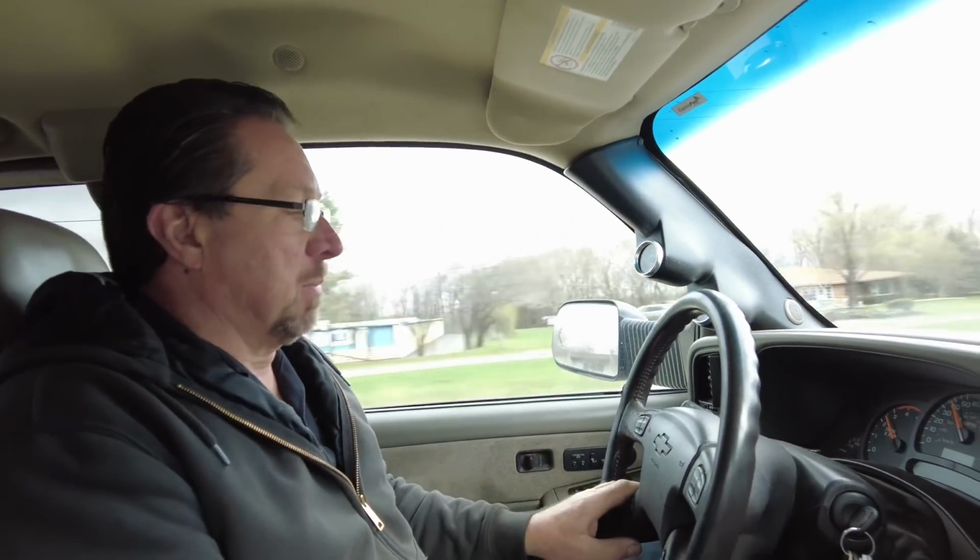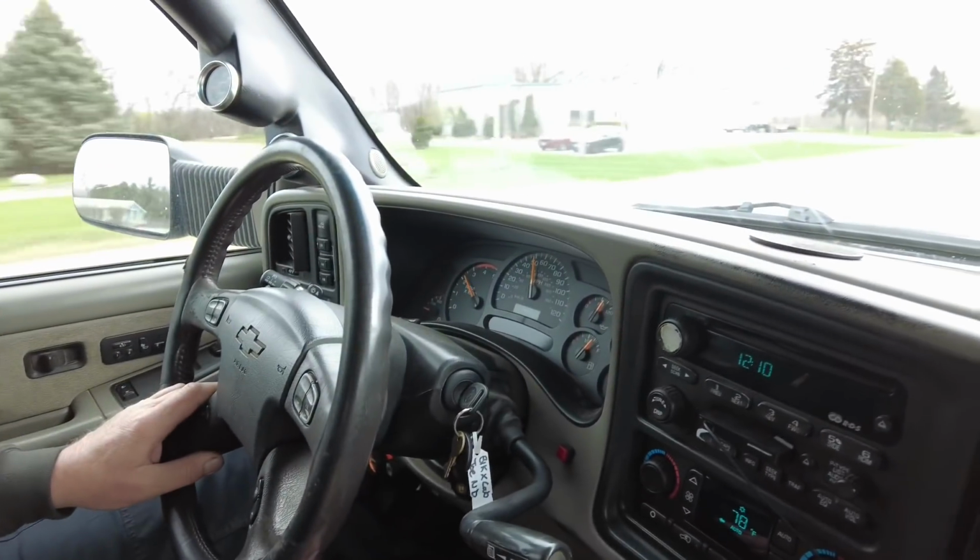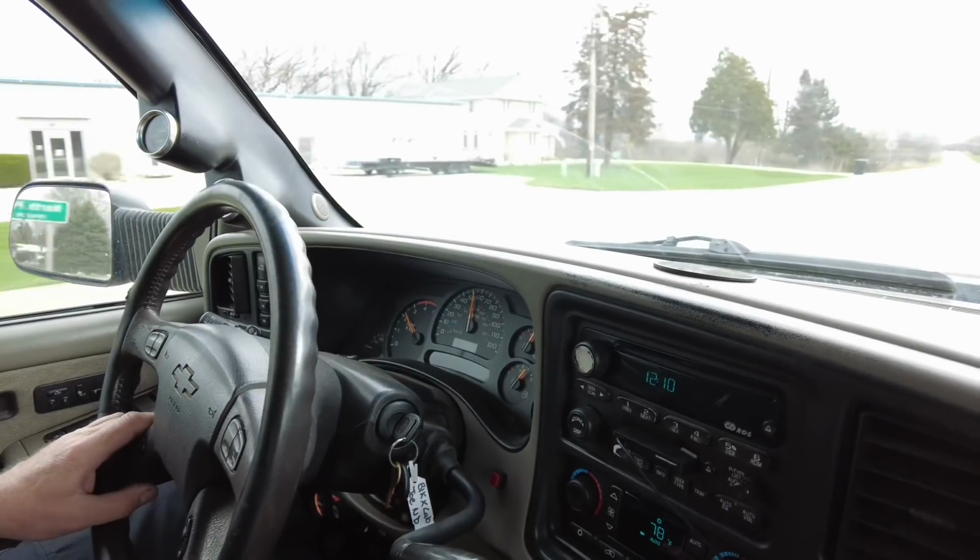Really quiet too. I think the truck's pretty much stock. I don't even think it's tuned. It's got air ride suspension in the back because he pulls a heavy trailer. He's actually a distributor for Fort Knox gun safes.